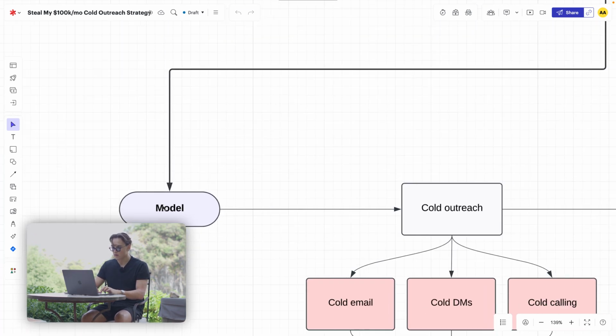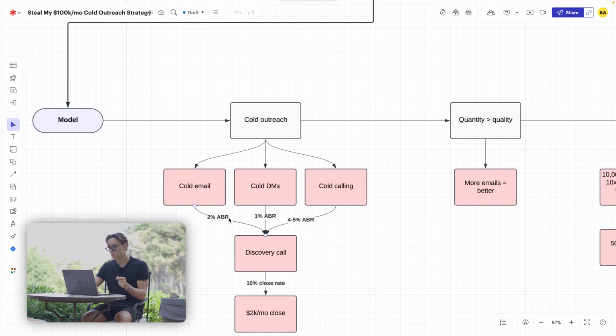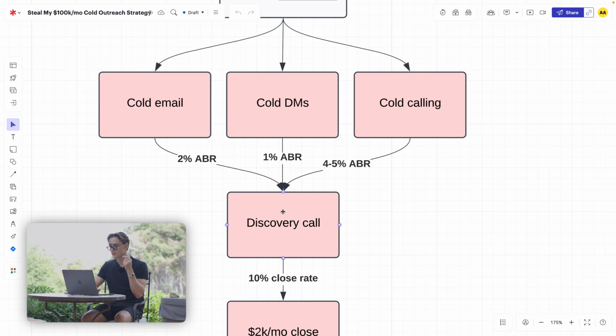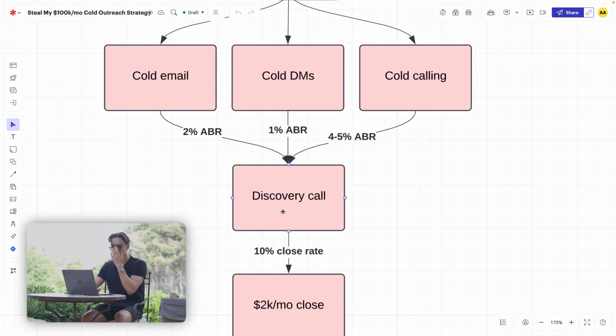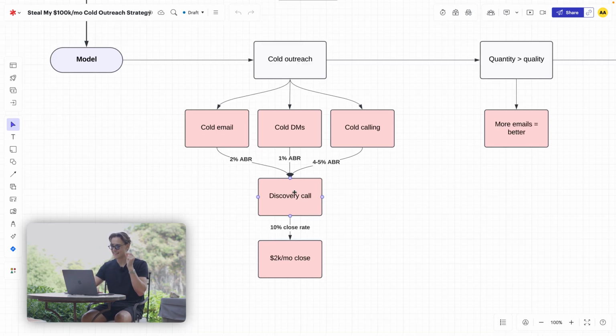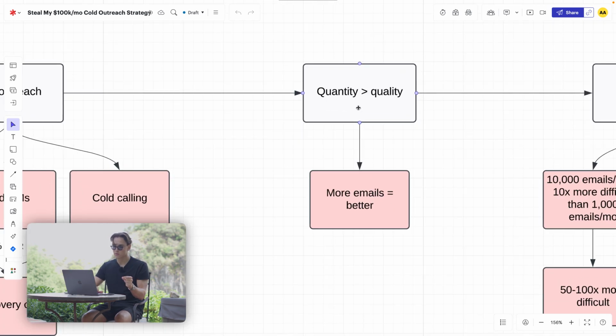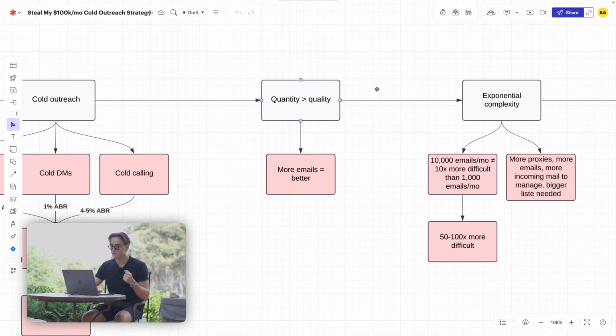What is the old way of running cold outreach? Well, simple stuff: cold email, cold DMs, cold calling, all of these basic models. They have anywhere from a 1 to 5% ABR depending on which method you are using. Then you jump on a discovery call, and after that you have a 10% close rate on a 2 to 2.5K a month close. This is the most basic way of running cold outreach, and this is the way 95% of agency owners are doing it. This system focuses on quantity over quality. Sending more emails is better. Cold calling more is better, which I'll explain why is a flawed method of thinking in a second.